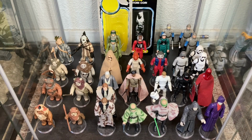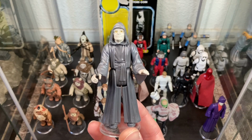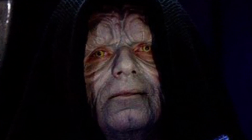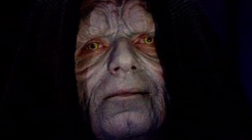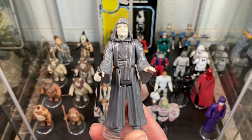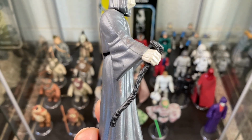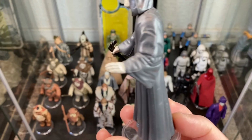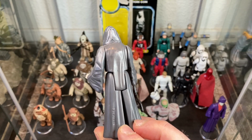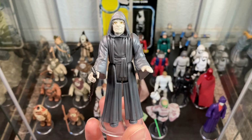And coming to a close on the Imperial lineup is none other than Sheev Palpatine himself, the Emperor. First released as a mail away, and then later again in 1984 on card back. I really think that Kenner did a good job with him. I do sense an all-around creep factor when looking into his eyes, his face, the hood. He just screams the Emperor. He does have his walking stick, which is clearly just for show because he's a baller. He does not need it. He gets around and shoots lightning with the best of them. He is the Dark Lord of the Sith after all.